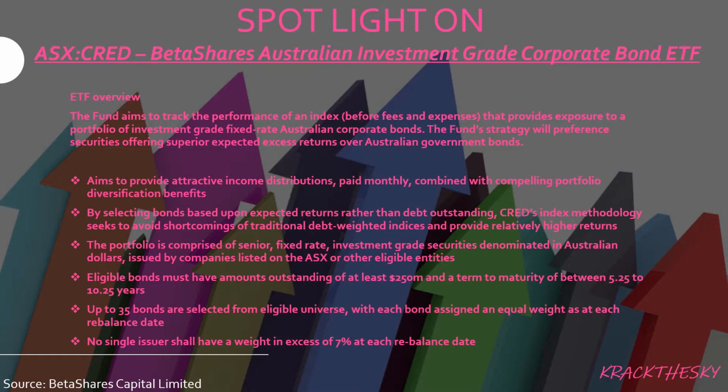With each bond assigned an equal weight as at each rebalance date. So when they rebalance the portfolio, no single issuer shall have a weight in excess of 7% on each rebalance date. So that's to keep the diversification intact and the defensive qualities of the ETF.